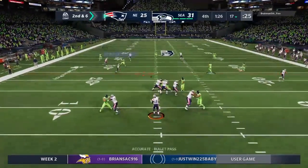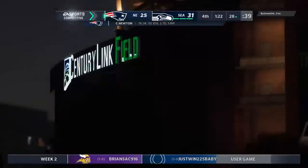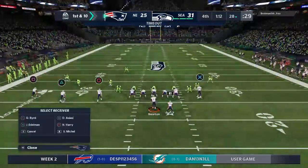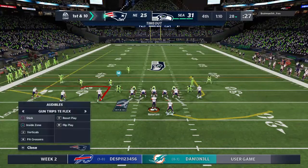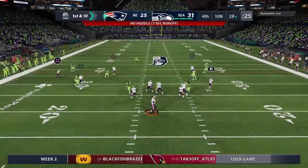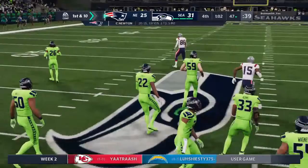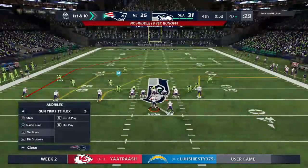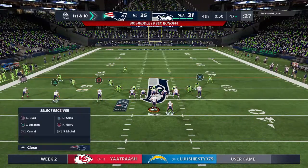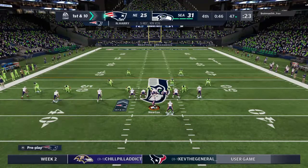Now it's Newton. He'll get this into the hands of Bird. And he's taken down, but not before he gets this across the 25-yard line. It's a first down on a gain of 10. A throw by Newton going to be caught by Harry. And able to get this one across the 45 before he's brought down. Another big gainer that time. This one goes for 19 yards.